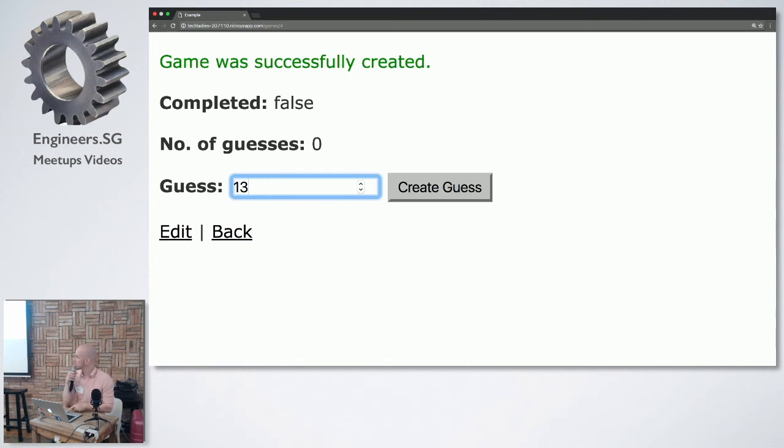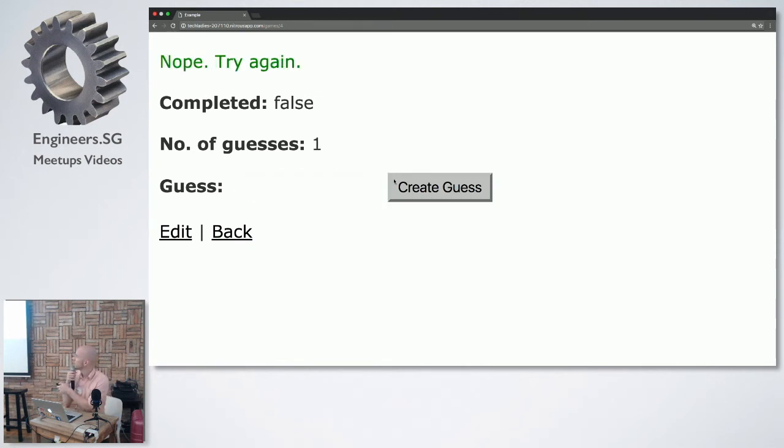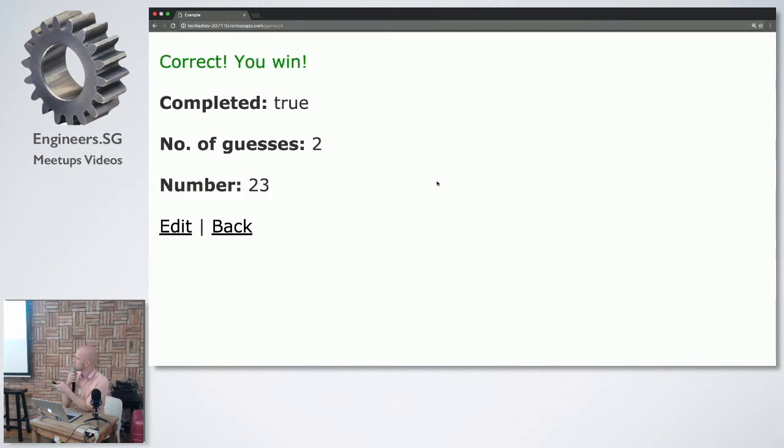I make an incorrect guess. It still works the same as it worked for the first game. Once we make the correct guess, the game is completed. We can no longer enter new guesses, and the answer is displayed inside the game.